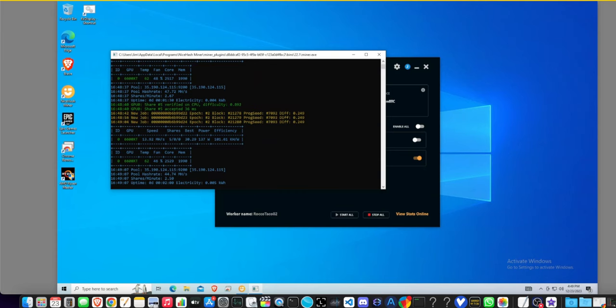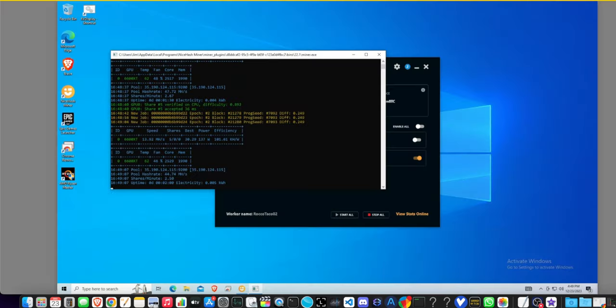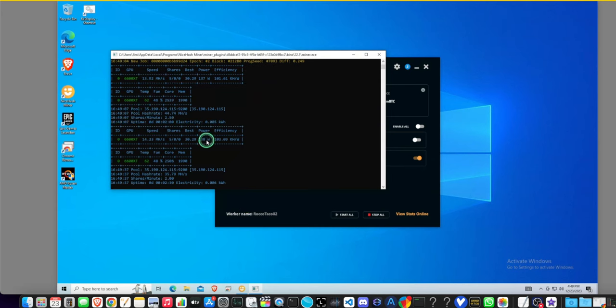I'm going back to WhatToMine. My brain, I can't remember anything anymore. Oh my God. 110 watts. All right. 110 at 16. So 14, I'm a bit low. Power is a bit high. I bet if I overclock, I don't want to mess with it. But again, it looks like it's close, but it's not exact.